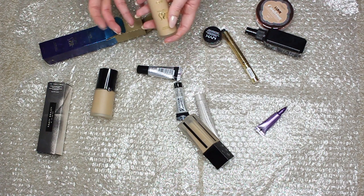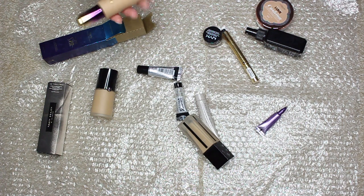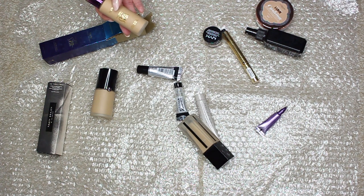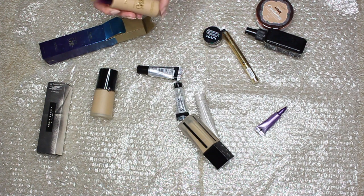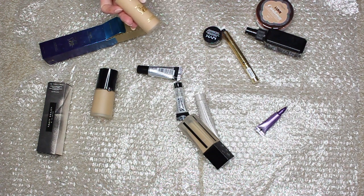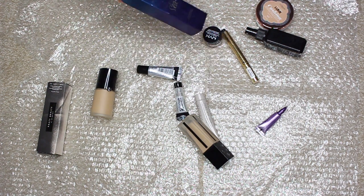So the bottle is so cute and it is a water foundation, so it's something that I haven't used before. I think the last one I used, which was similar to this, was the Estee Lauder Double Wear Nude, and I absolutely hated it. But this one is supposed to be really good and it doesn't make you break out either, so this one is going to be a new first impression this summer and I can't wait to do it.